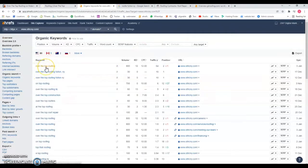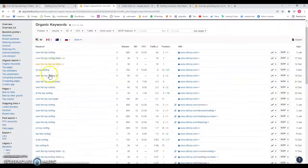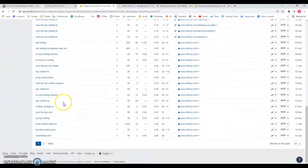And the name of the company, of course, you're ranking number 2. Same thing here for top roofing Fulton, New York. You're ranking number one, but this is something that might not be really relevant in comparison.